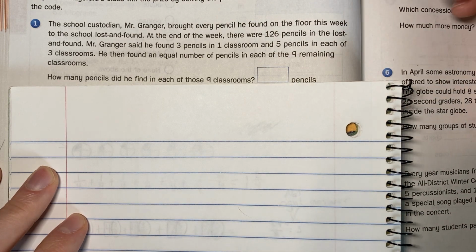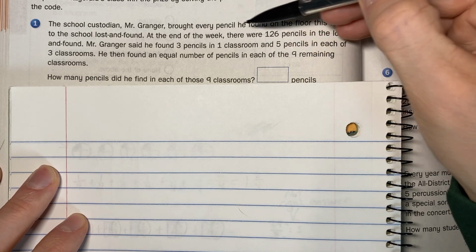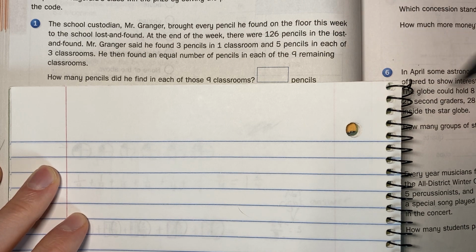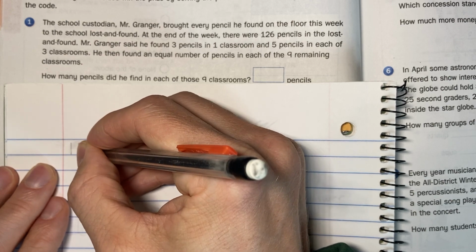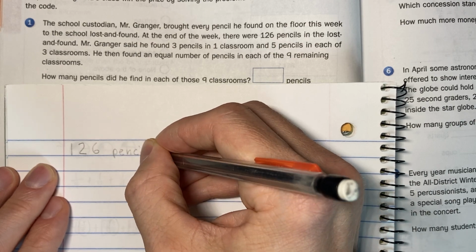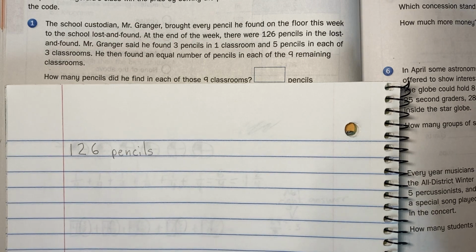So I noticed this first sentence doesn't really give us a lot. It just tells us that Mr. Granger is a custodian. So let's jump ahead to the second sentence where it says that at the end of the week, there were 126 pencils in the lost and found. So Mr. Granger found, that's a good piece of information to start with, 126 pencils altogether. After all of his custodial work, he came up with 126 pencils.